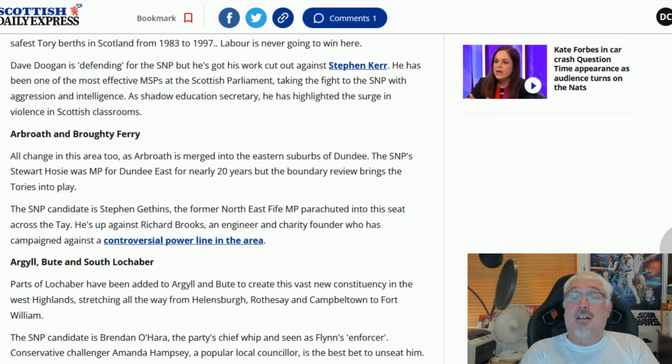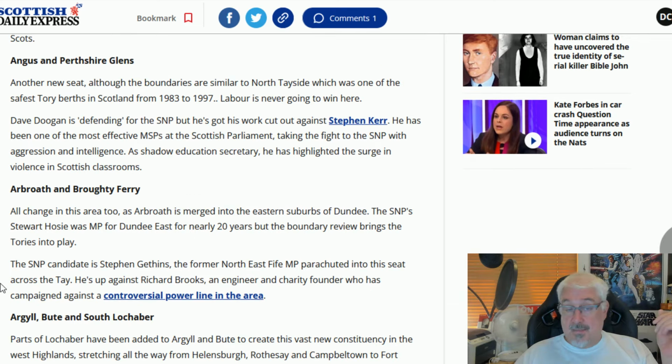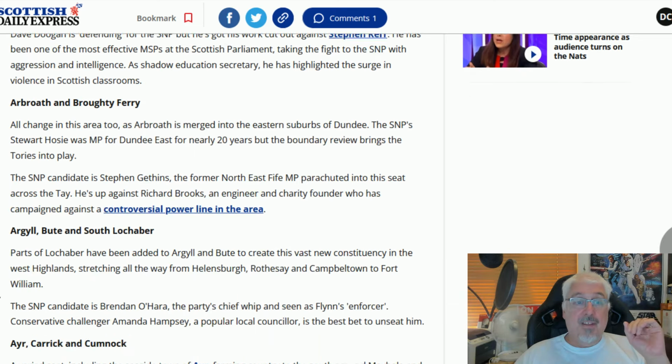but he's got his work cut out against Stephen Kerr. Now Stephen Kerr will go for that. You've got to vote Stephen Kerr. Anyway, he's a better MP regardless. But he's been one of the most effective MSPs at the Scottish Parliament, taking the fight to the SNP with aggression and intelligence. So again, if you're in Angus and Perthshire Glens, vote Tory.